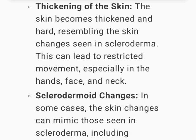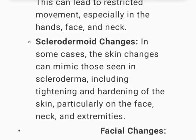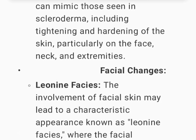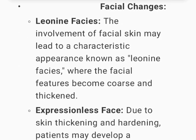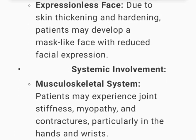Sclerodermoid changes. In some cases, the skin changes can mimic those seen in scleroderma, including tightening and hardening of the skin, particularly on the face, neck, and extremities. Facial changes. Leonine facies. The involvement of facial skin may lead to a characteristic appearance known as leonine facies, where the facial features become coarse and thickened. Expressionless face. Due to skin thickening and hardening, patients may develop a mask-like face with reduced facial expression.